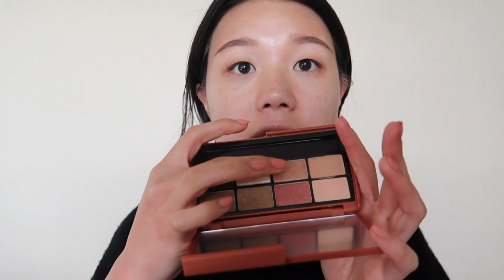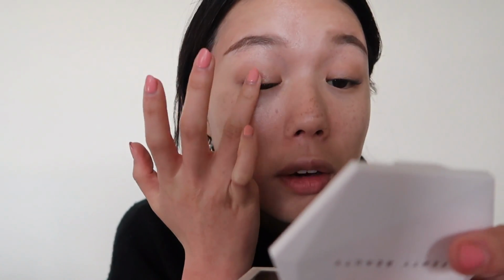And then I'm going to, let's see. Should I take this color or this color? I think I'm gonna go for this reddish color because I don't really do colors on my eyes too much anymore. Just gonna use my fingers.